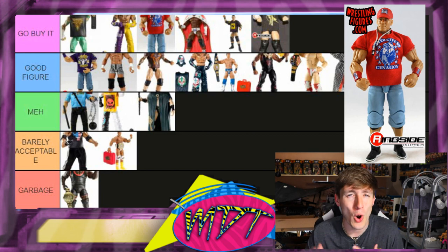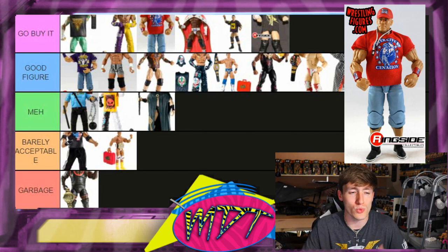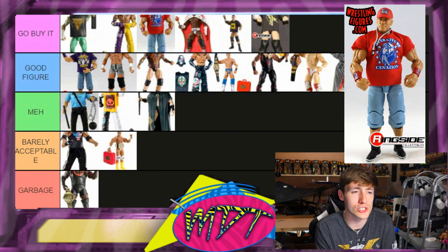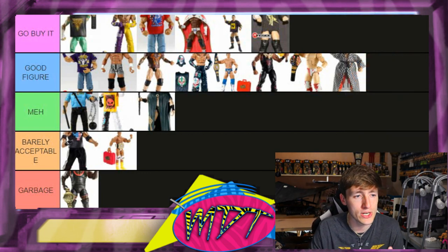The only harping quality is the ankles. It gets really loose ankles, but the attire is so good. The light jean color of the shorts with the red and the head sculpt, and this is a great figure. You could do really good customs back in the day with just this figure, and it's just one of those that I really like, so I'm gonna put him in go buy it.